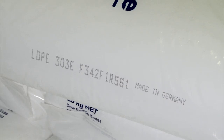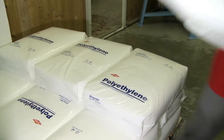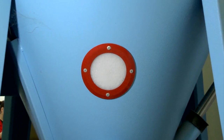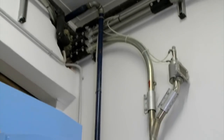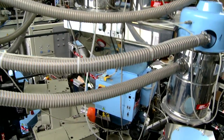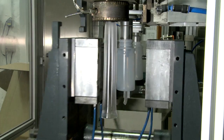The machinery operators use only the highest quality raw materials that are non-toxic, odorless and certified for food contact. The material is moved throughout the facility by pressurized stainless steel pipes and arrives at the transformation area without any contamination. The material moves to the blow molding machine, where the extrusion blow molding process takes place.